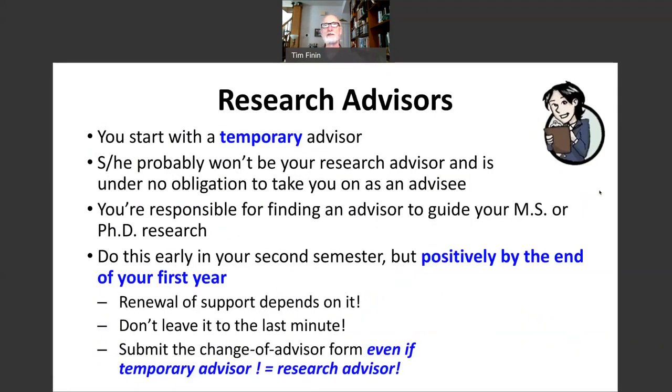So research advisors and mentors are important. Your advisor initially is a temporary advisor, and he or she is there to advise you on what courses to take, how to deal with various requirements, and so forth. Your temporary advisor is under no obligation to become a research advisor and may not even be in an area you're interested in doing research. So you should consider looking for a mentor independently of your temporary advisor. And this is true whether you're a master's student or a PhD student.